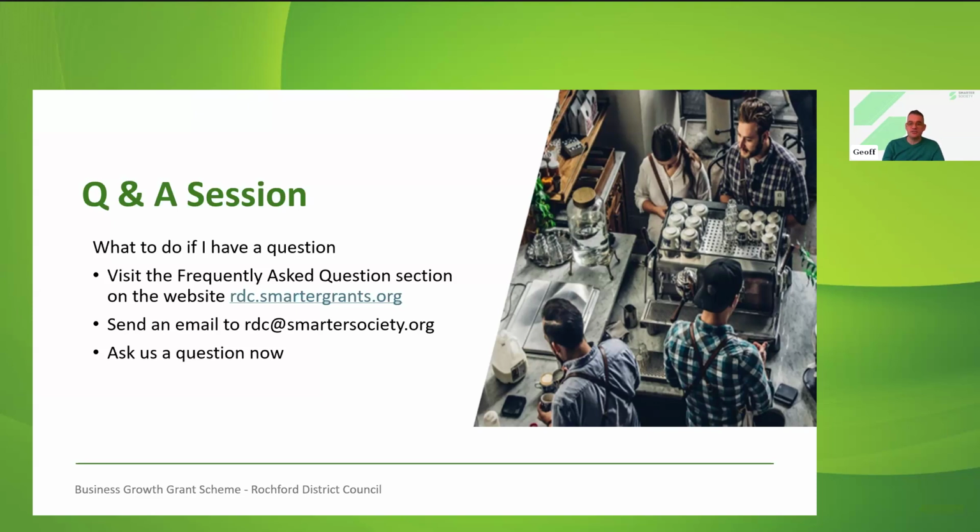What you'll need to be able to demonstrate is, A, that you have an address within Rochford, and B, that you are operating in Rochford. I think they're the two key requirements. And to let people understand why you might have a virtual address, for example, if your registered address is your accountant's offices and your accountants are not based within Rochford, that may be why that's happening, or you may have a virtual registered office address, and that's the reason why that situation may happen. So you'll just need to explain that within your application.